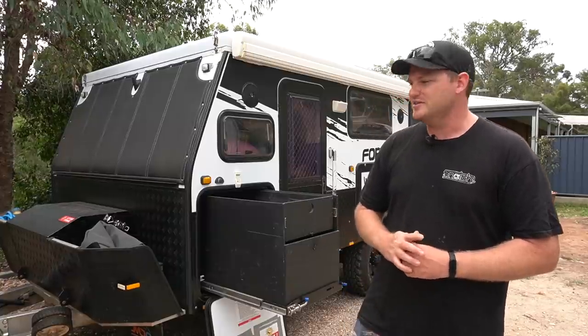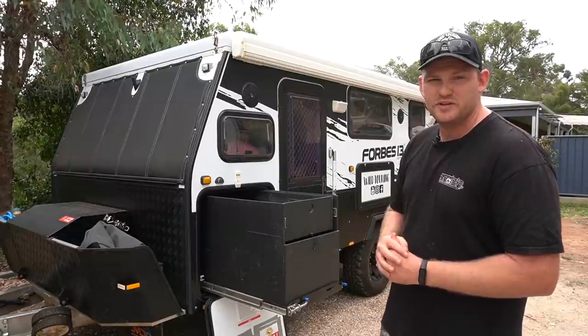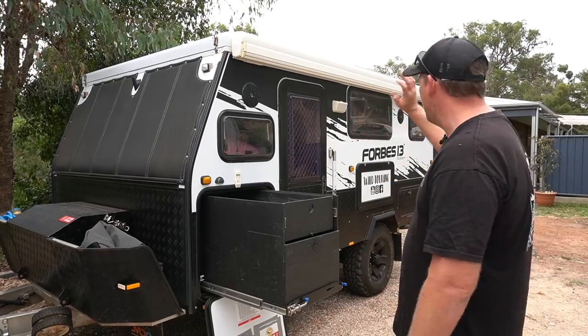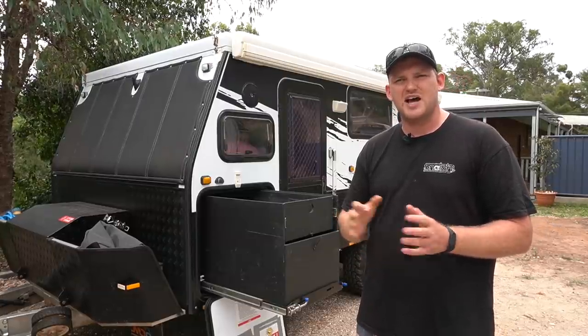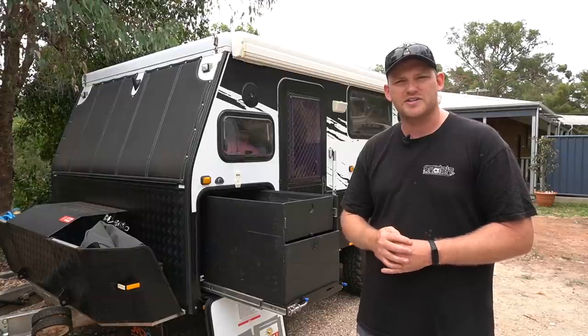People asked if it was annoying setting this thing up all the time, because obviously there's a bit more involved in this. It is a real hybrid. It's a hybrid between a camper trailer and a caravan. There's a bit more involved. You've got to pop the roof, you've got to pop the back section out. No, it wasn't annoying. I think pretty much half of our stops on our 5-month trip were only for one night, and it never really bothered us.